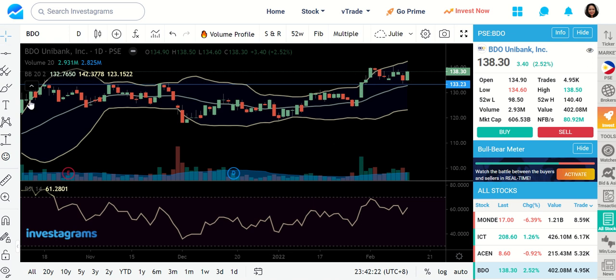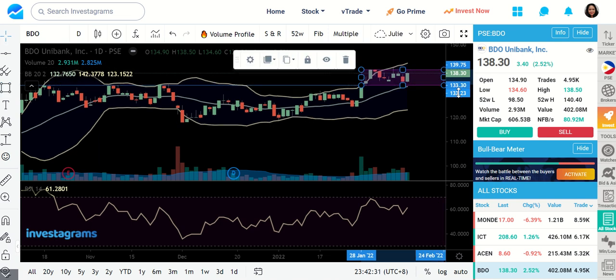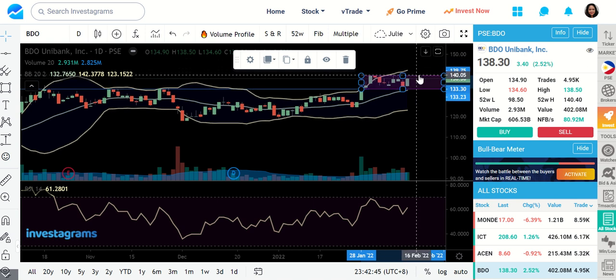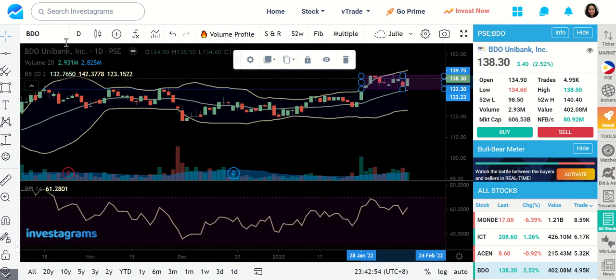So this is your channel at the moment. It is just doing sideways, this being a support, okay, and this being a resistance. So it's up to you if you want to wait for it to fluctuate and probably around the 133, then that is still a valid support. This now becomes a breakout play if it goes beyond the 139 level. This is your short-term resistance because right now it's just moving sideways on a daily chart.